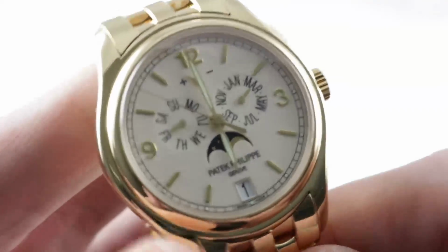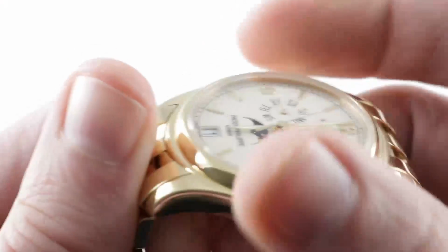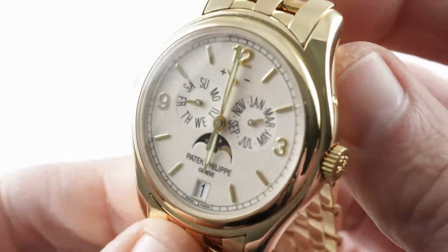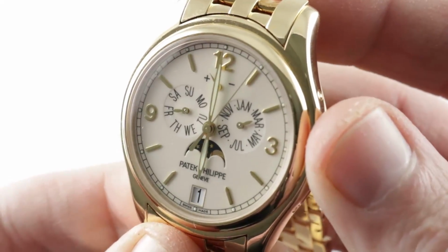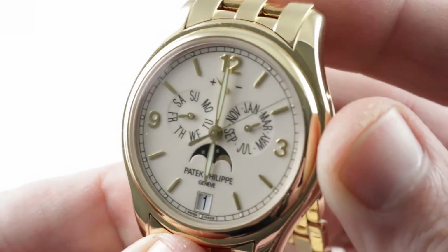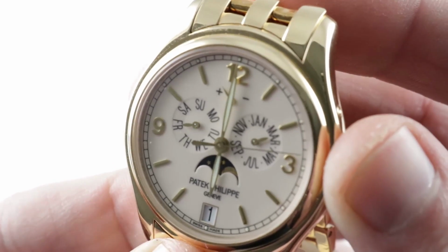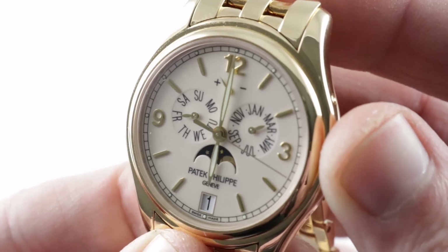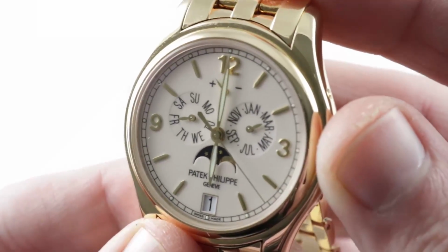Now, this is also an annual calendar from the folks who invented the type. It's hard to believe that before 1996, there were no annual calendars. You had simple calendars, which required adjustment 5 times per year, and you had perpetual calendars, which were scarce and expensive. They still are. The annual calendar was a Patek original, and as ever with an innovation, it's wonderful to hear from the original. Would you rather see Chuck Berry or a cover of Chuck Berry? I missed out on the opportunity to see the real thing, and I regret it. So if you want the annual calendar from the folks who invented it, Patek Philippe.